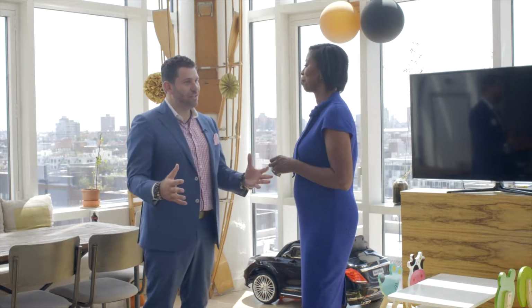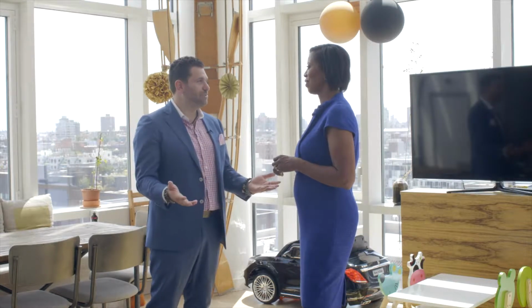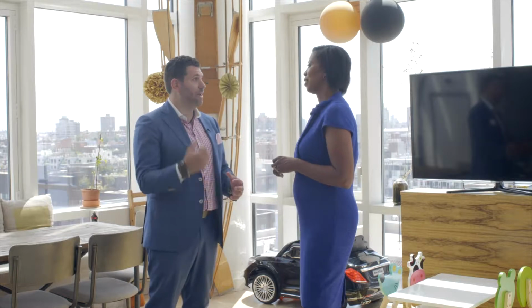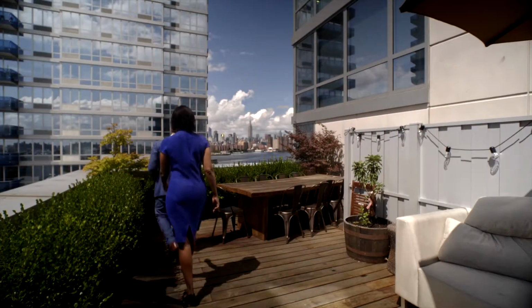So it's kind of like you just have this beautiful community, this beautiful vertical community. And everyone's kind of together. Most buildings in New York City, you don't even know your neighbor. Here, we've got a message board, everybody gets together, kids' play dates. It's just great, it's a wonderful community. So here we are outside.